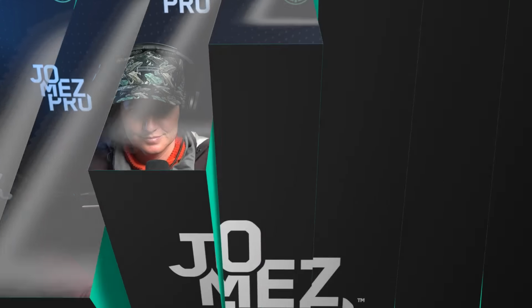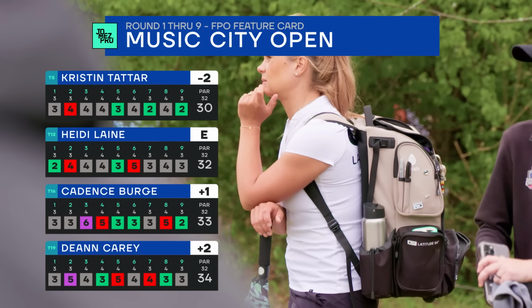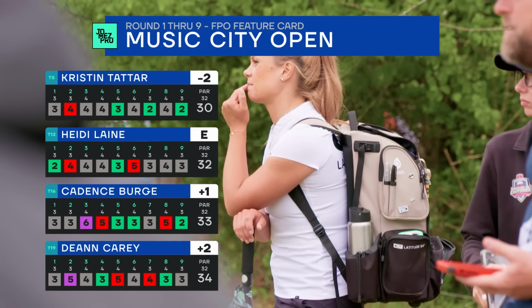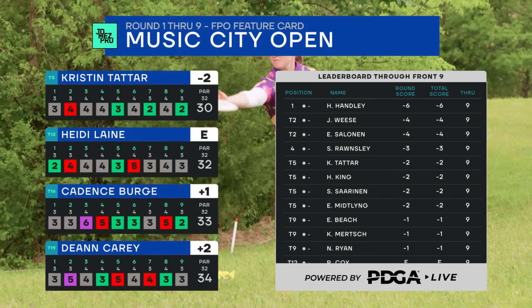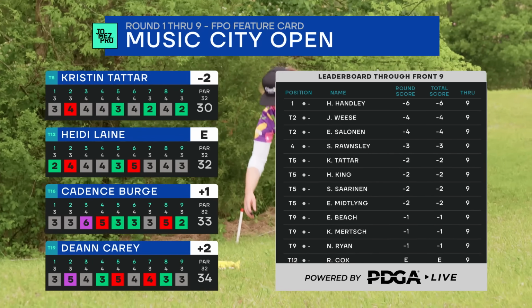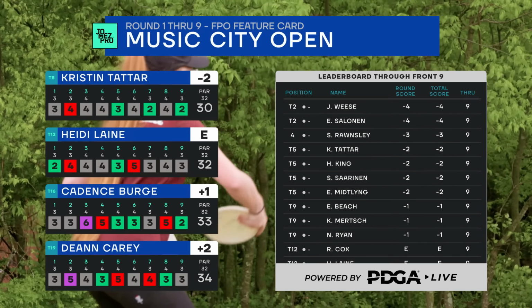We've been at Mill Ridge the last couple years, but it's a totally redesigned layout, a lot of new holes here. We are seeing some pretty hot scores, especially from Holland Hanley, who's six down in the front nine. We aren't actually watching her, but we're checking in with her. Might as well be. Our feature card consists of Kristin Tattar, who's two down, Heidi Laine at even, Cadence Burge, one over, and Deanne Carey at two over.